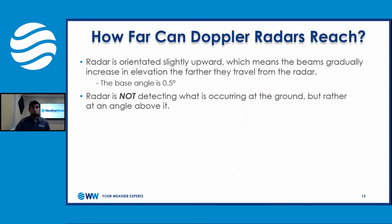A few things that Doppler radars may also struggle to detect would be very light precipitation, such as flurries or drizzle. So how far can Doppler radars reach, and why do I keep saying that the data is less reliable the further away you are from the actual site itself? What happens is the radar is oriented slightly up. It's not looking at what's at the ground, it's looking at a slightly higher angle above the ground.